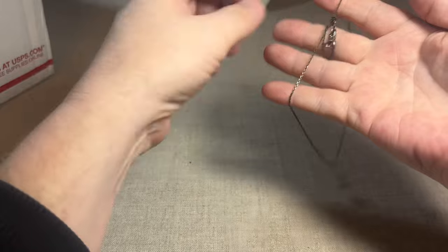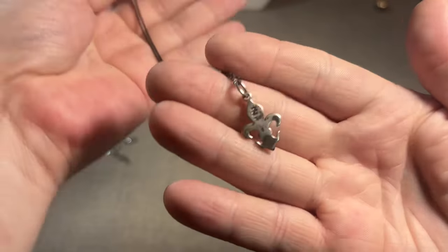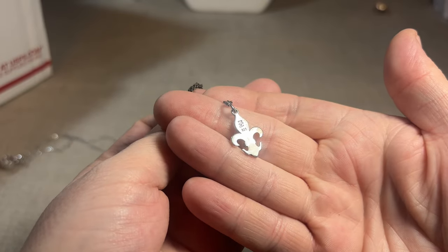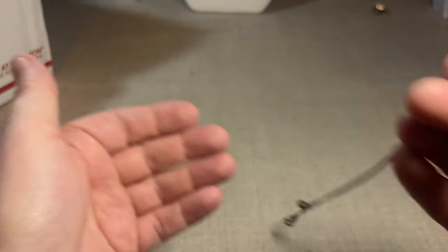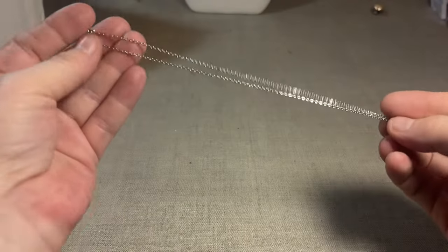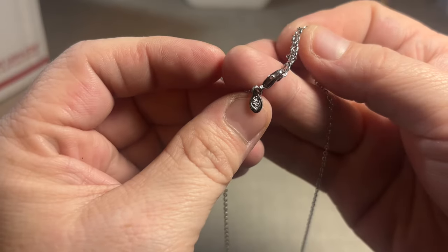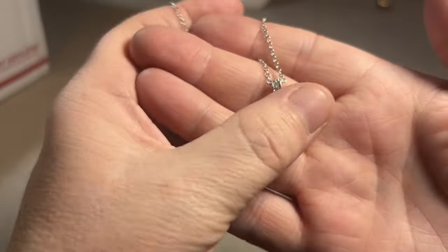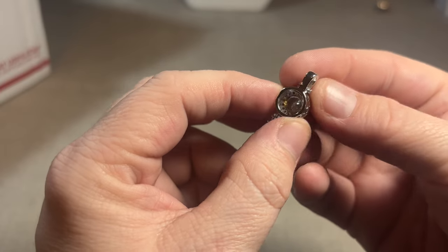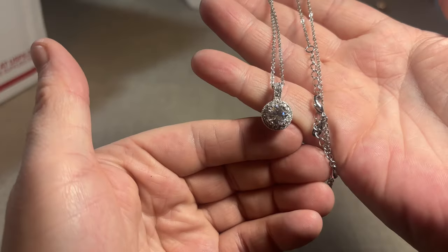All right. So this is a sterling chain. It is a little tangled, so I'll work on that tangle off camera. We have a fleur de lis that is also sterling. It's 925 and then it's signed with a Z. So that's nice. Then we have a beautiful piece here. This is gorgeous. That's a Premier Designs. That's kind of shocking because this pendant is so nice. I'm not saying that their jewelry is bad, but I don't typically sell their things. It usually goes into a lot, but this one's quite nice. Very, very nice.